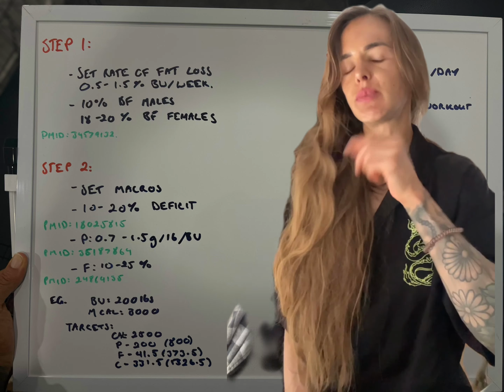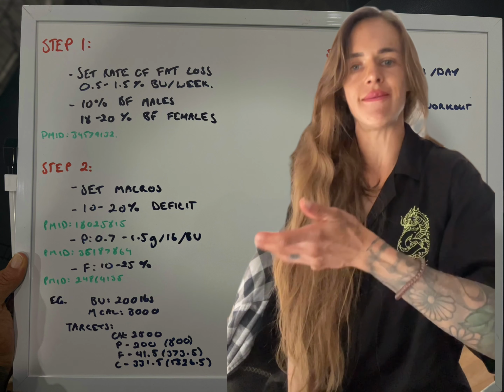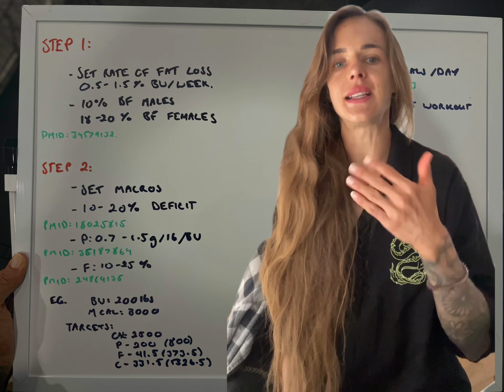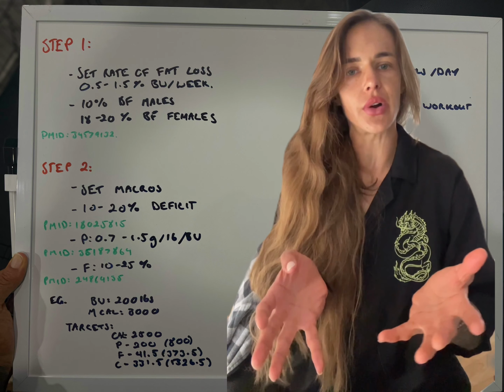You should aim to lose 0.5 to 1.5% of your body weight per week, and the more fat you have to lose, the faster the rate you should aim for. If you aim for too high a rate of fat loss, you run the risk of losing muscle mass and experiencing diet fatigue, which will usually set in around the 12 to 16 week mark, sometimes earlier if you're more aggressive with your diet.